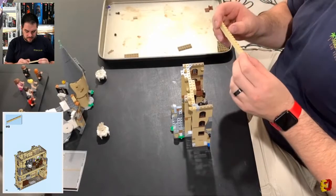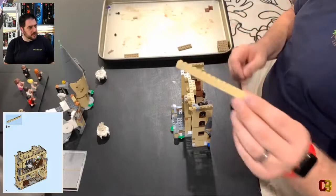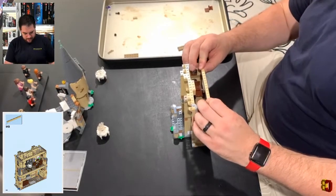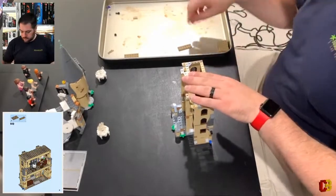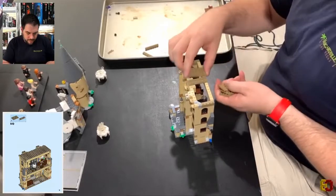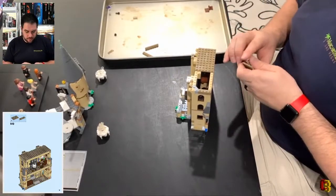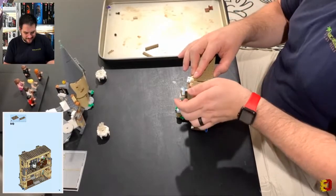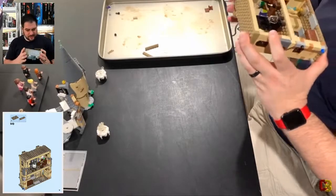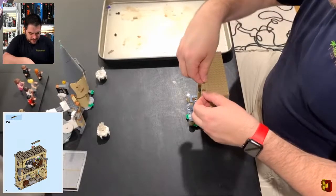Man, that's a long piece. 1, 2, 3, 4, 5. That's 16. That's a 1 by 16. That's a big fella. We're done with the stickers for this build, Chris. The last sticker was on a piece that was in here, and it was not.